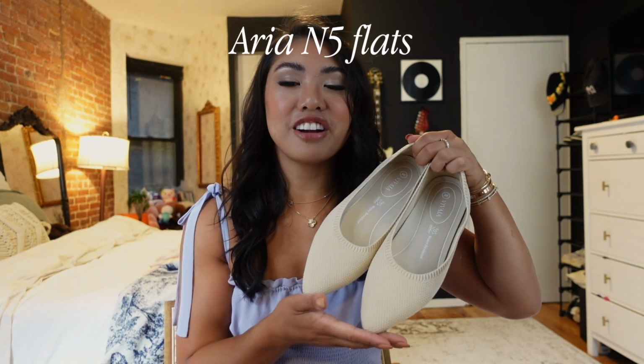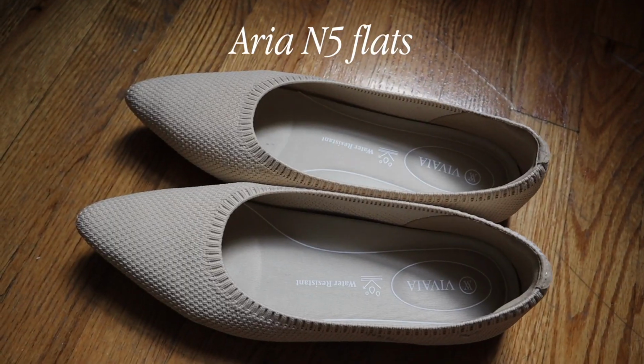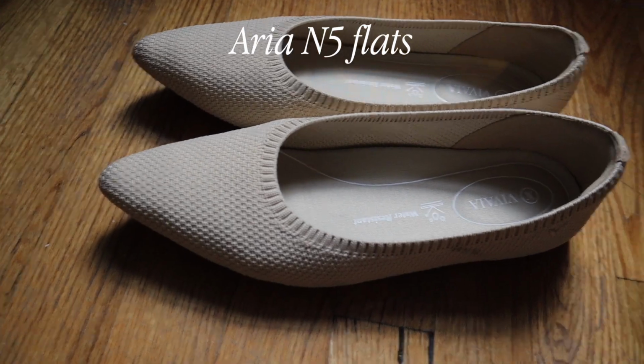So the first pair of shoes that I have to show you guys are the ARIA shoes. They are pointed toe flats and they are super flexible. They can fold down kind of like that. They have a really awesome knit detail to them.